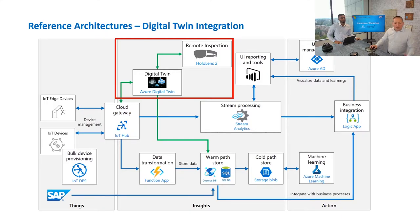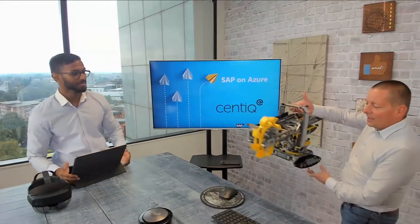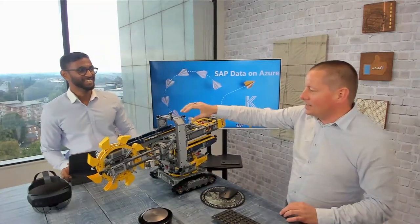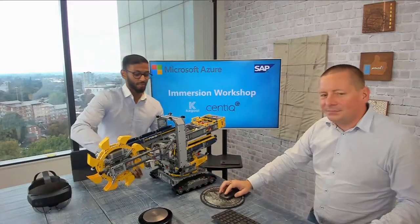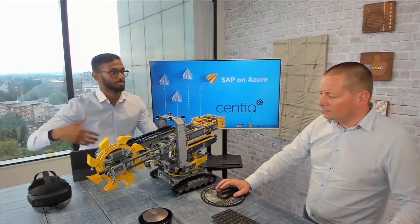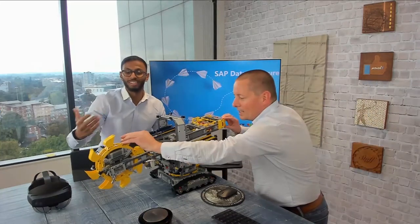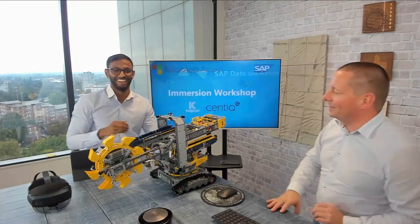Cool, so I think next we're going to talk us through this fun bit of Lego kit, which I think some people will recognize if they've seen us at any SAP and Microsoft events in the past. Do you want to take us through that? Yes, so here we have our Lego excavator model. One of the primary functions is to mine different colored sweets like your M&Ms, Smarties, you name it. And this whole model... It moves, doesn't it? This is a Lego technique. It actually moves. Yeah, batteries have run out at the moment.